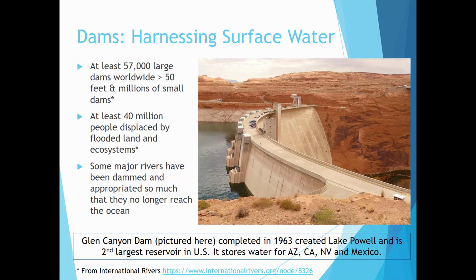So here we see a picture of the Glen Canyon Dam in Arizona, and it was completed in 1963, and this dam created Lake Powell. So you can see Lake Powell behind the dam, and it is the second largest reservoir within the United States. This dam is important for the states of Arizona, California, Nevada, and Mexico. Some of the water goes to Mexico.